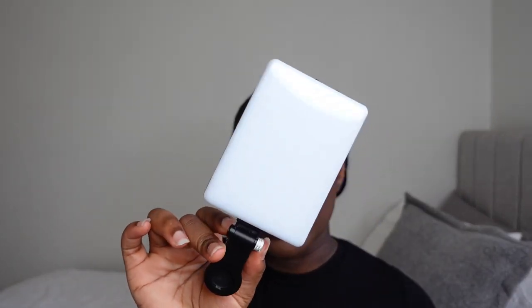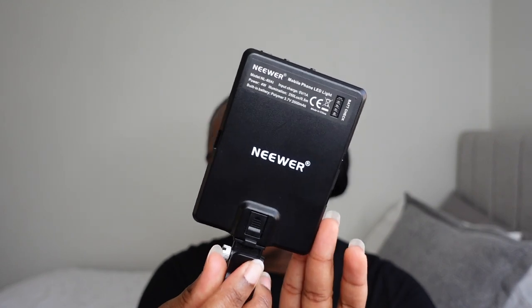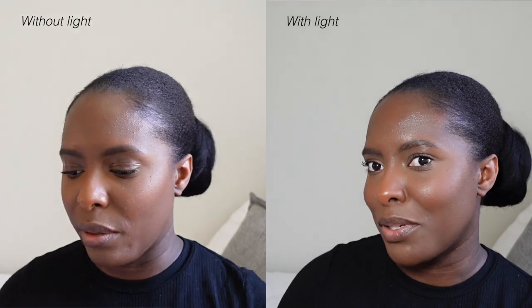This is the newer mobile phone LED light. I'm sure we've seen this on TikTok, Instagram. People have recommended this, and I'm here to say I'm recommending this too. So if you're a content creator, this is great. This light is amazing. Let me just turn my ring light down. $30-something on Amazon.